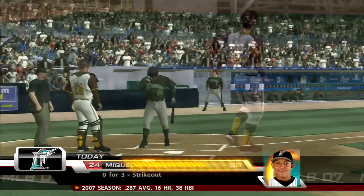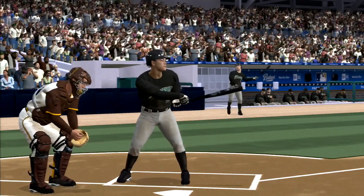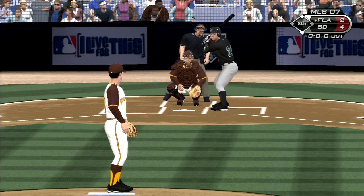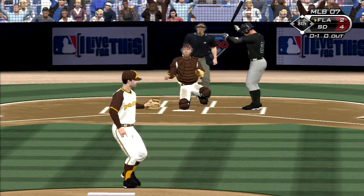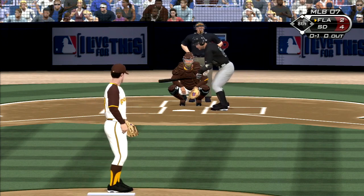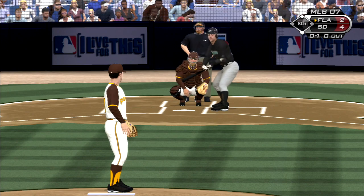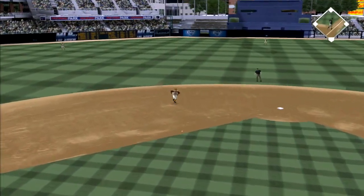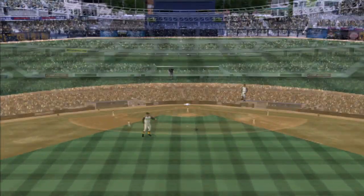New pitcher coming on here as they turn things over to the claw. Submarining right-hander Clay Meredith. Miguel Cabrera stands in as he can't connect here, 0-1. Ball hit on the ground for Khalil at short. Throw just in time, and oh, that was awfully close.